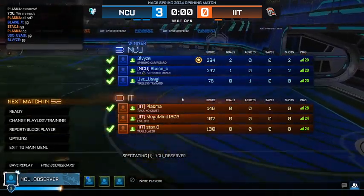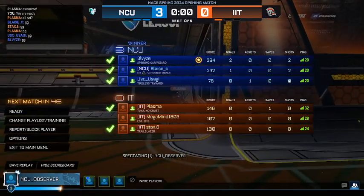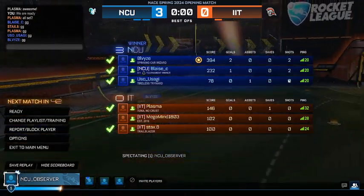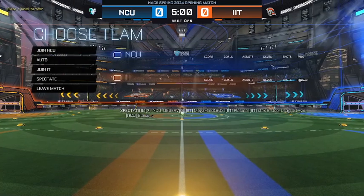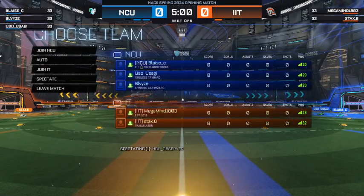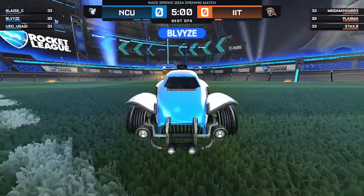Not a super offense heavy game from NCU. You can tell NCU only has 4 total shots on net and scored 3 of them. So I'm not sure if this is really a good job by NCU's offense or kind of a poor lackluster effort by IIT's defense. But regardless, if NCU can keep up what they've been doing, this is going to look like a season opener win for NCU Gold.